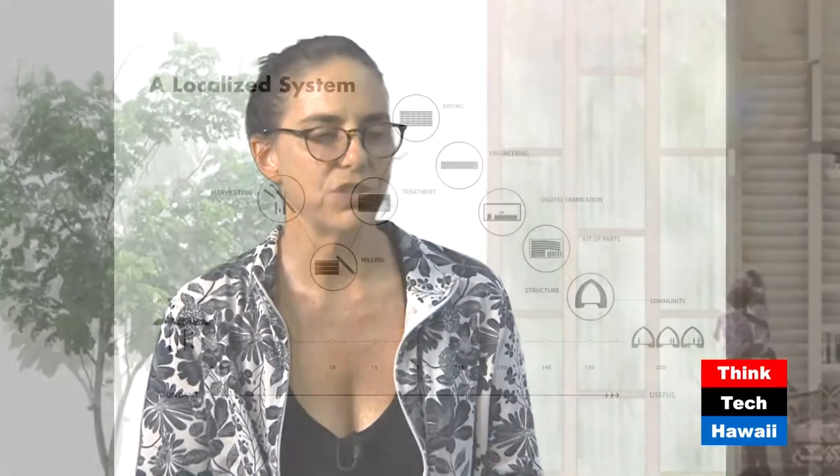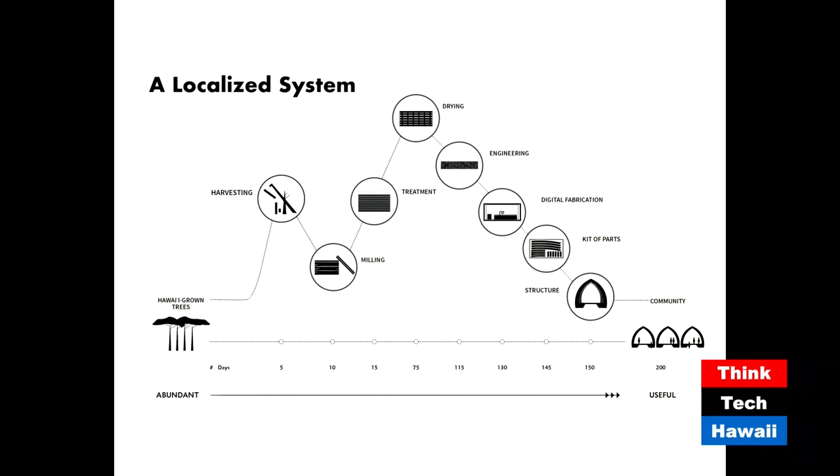We have a slide that you gave me that kind of takes us through the project here, how it happens, just to give an overall snapshot of the process. It's so beautiful that you've taken something that was a hazard in our forests and are putting it to good use. But that wasn't an easy process.